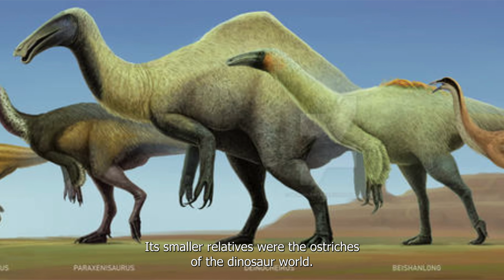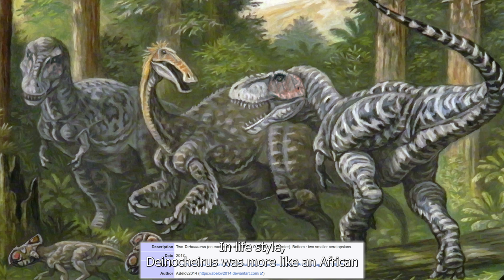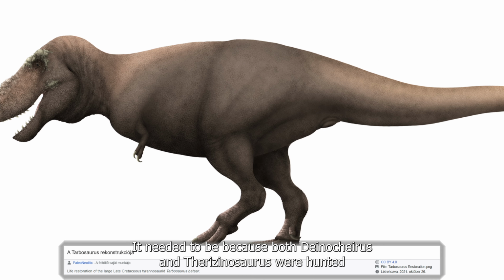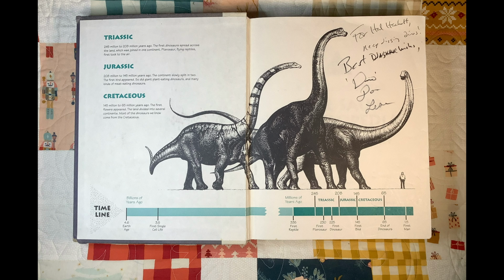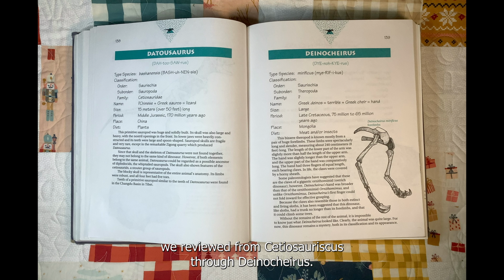Its smaller relatives were the ostriches of the dinosaur world. In lifestyle, Deinocheirus was more like an African buffalo, or, indeed, a therizinosaurus. It needed to be, because both Deinocheirus and therizinosaurus were hunted by Tarbosaurus, one of the most dangerous predators ever to walk the earth. For now, we reviewed from Cetiosauriscus through Deinocheirus.